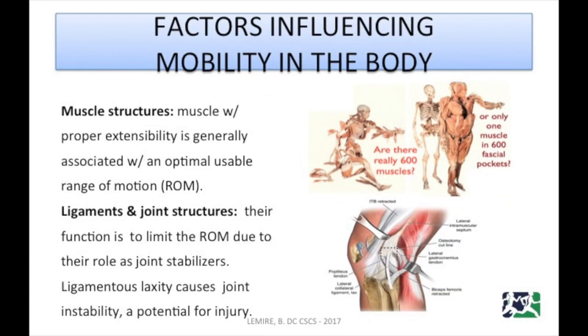Factors influencing ability in the body can be broken down into two structures. First, muscle structures must have the proper extensibility or flexibility to be able to function in a usable range of motion. While ligament and joint structures' most functional integrity is to limit range of motion and act as joint stabilizers along with intrinsic muscles surrounding the joint. In the presence of ligamentous laxity, there is a risk due to lack of joint stabilization.